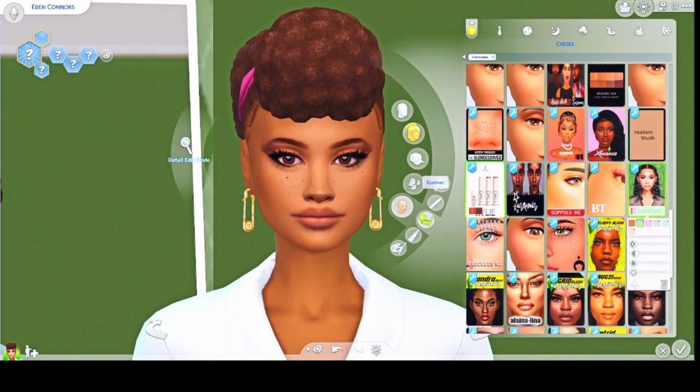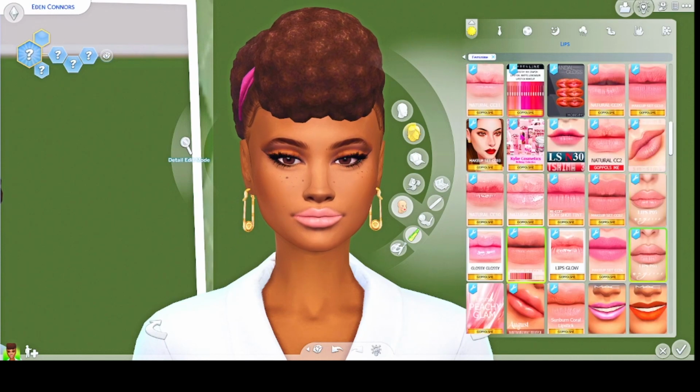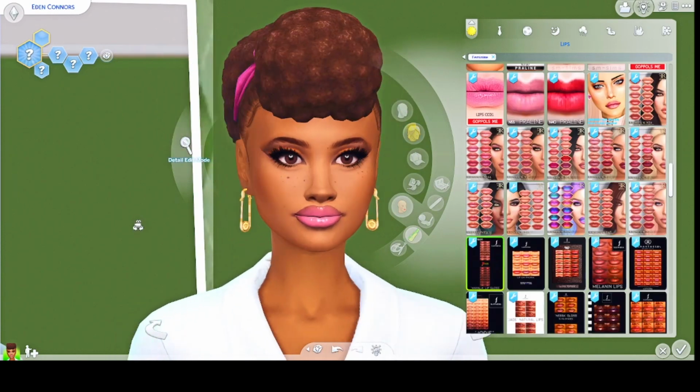So this is my sim. Her name is Eden Connors, and I think she's cute and I love her little outfit.